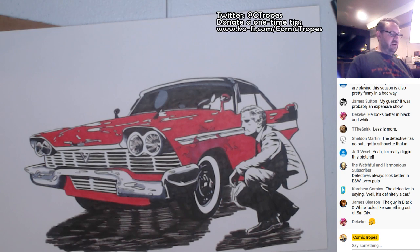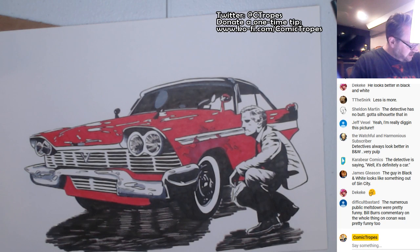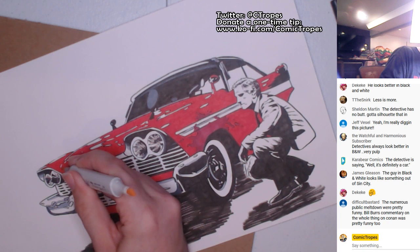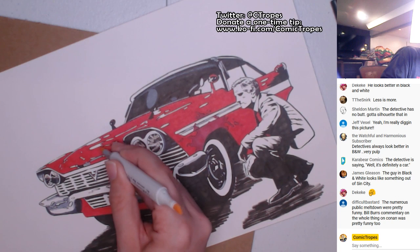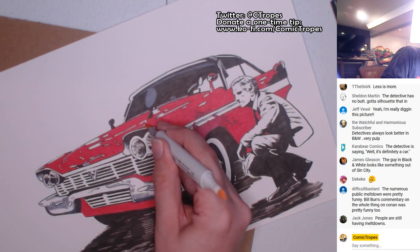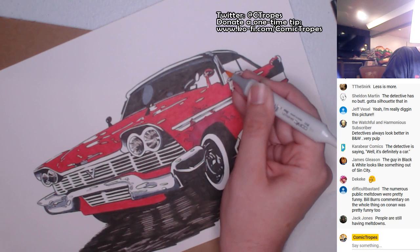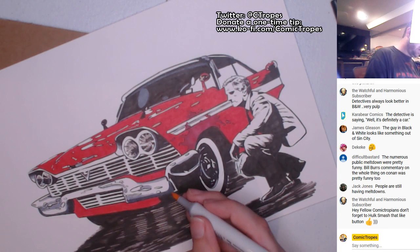If I had a really light red, I might even color in some of these glossy areas, but I don't think I have a light enough red. I'd essentially need a pink, and I don't think I have a pink. Oh, I do have a pink. Okay, hold on. I keep thinking I'm going to wrap things up, but I want to just do a little bit more. I would say that might look slightly better.